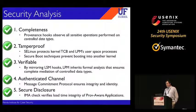For tamper-proofness, LPM's runtime integrity is assured through the SELinux MLS policy. In particular, SELinux is there to protect the trusted computing base of the kernel and also of LPM's user space applications. An attacker can't reboot into another kernel due to the presence of trusted boot technologies. One of the most viable attacks is that of a resource exhaustion attack: DoS the system until there's no more room to collect provenance. However, LPM can deny system activities in the event that it's unable to allocate new memory for provenance. So for as long as the system is usable, the provenance record remains complete.